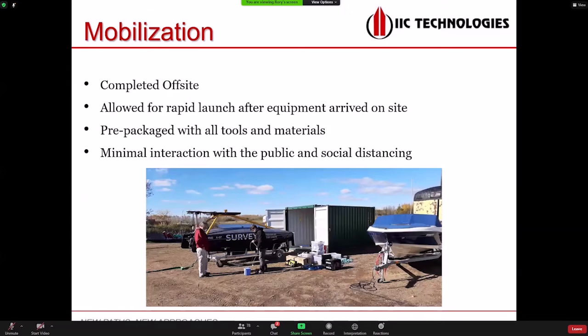So our mobilization was actually completed in Lunenburg, Nova Scotia, where XOCEAN has a Canadian office. Local IIC staff were able to meet in a socially distanced setting for a rundown of how the equipment works. And by the time everything arrived in Thunder Bay, IIC staff only had to unload it and perform some quick system checks before putting it in the water. Everything arrived pre-packaged with all the tools and materials needed, and this allowed for minimal interaction with the public, creating a safer work environment for everyone involved.